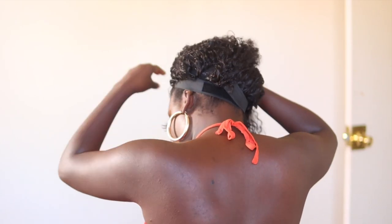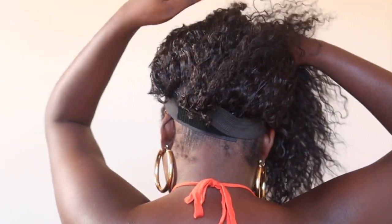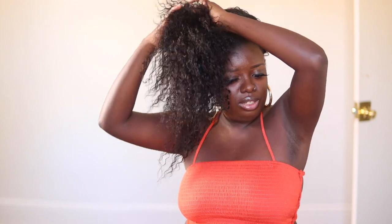And when you look in the back here, this is what you got going on. Ooh, this is something else I could do with this. I could use one of my other headbands to do like a pineapple situation. Oh gosh, this looks a mess now, but y'all get the drift. This is cute. I would definitely recommend you get this one.